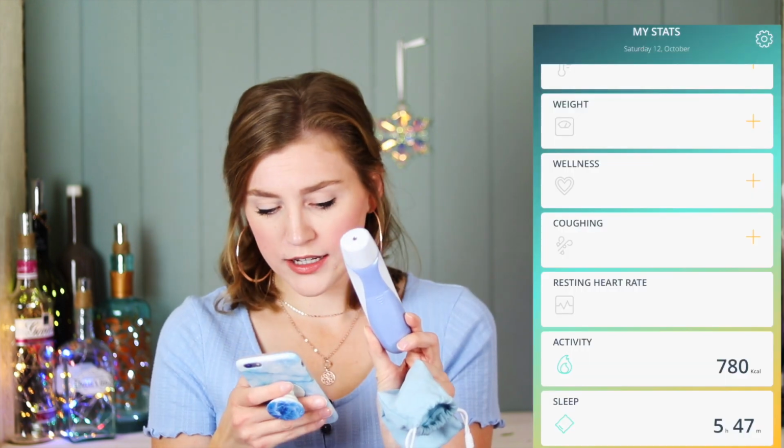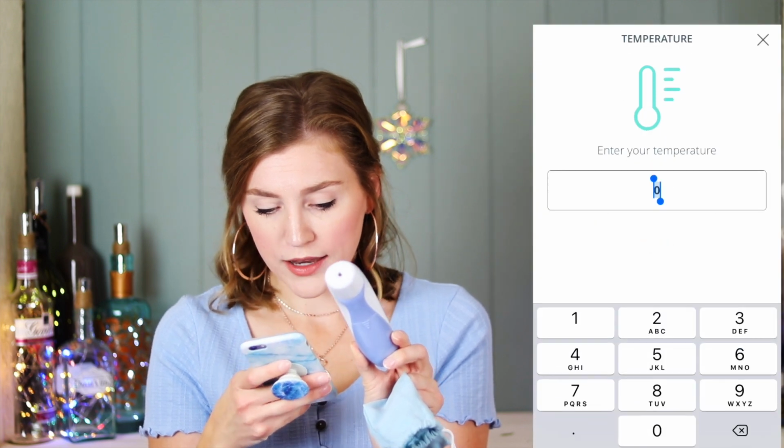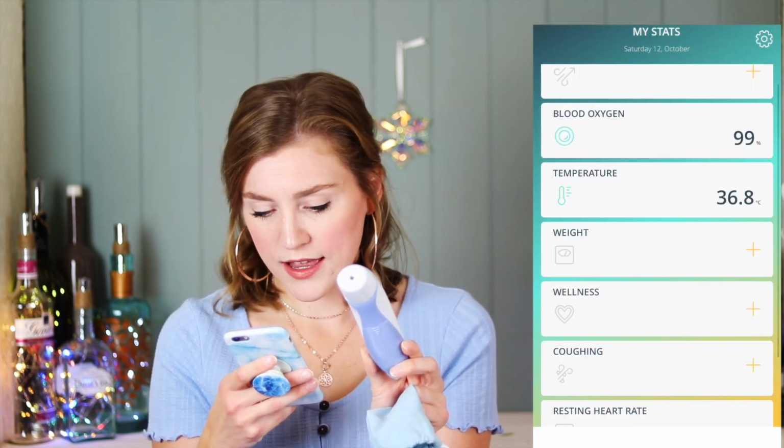So next of all, I'm going to do my temperature, which just comes out in this little pouch. Very, very easy to use. You've got one to measure the temperature on your head and in your ear. You press it down for like a second and it's done. You hear the beep? Did you hear the beep? I heard the beep. Then, because I need to manually input this, I go to the temperature and then, oh no, don't save 0. What was it? 36.8, type that in, press save, off we pop. That's done.